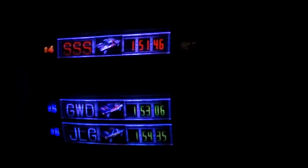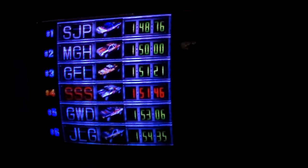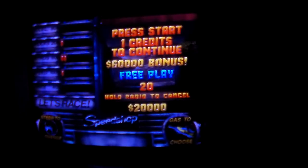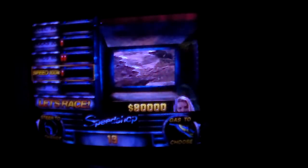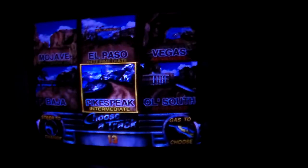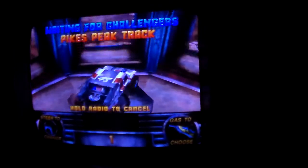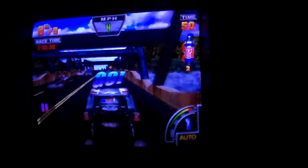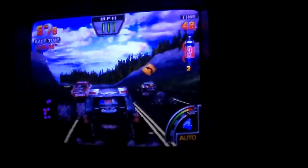The steering's real tight on these Midway games, like Cruisin' games, and this one. One more round. Welcome to the top 10. Let's see. So we'll beef up my truck. I got 80,000. Let's do accelerate. Choose a track. And this time we'll go to Pikes Peak. Waiting for challengers. Got it that time.